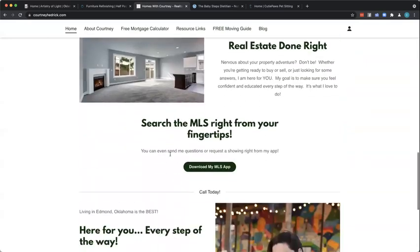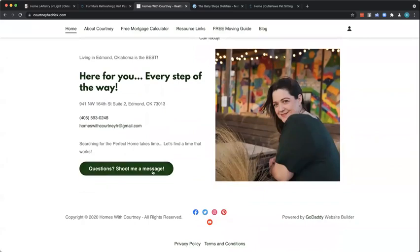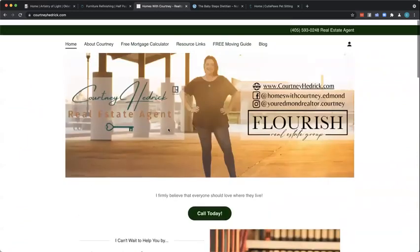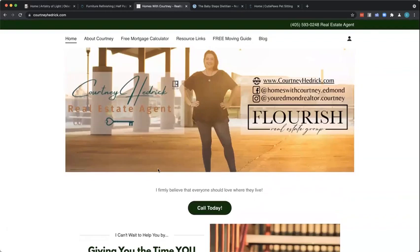Okay, so your call to action, which is, let's be honest, the most important thing on your website. So you have questions, shoot me a message, download the app, and then we're at call today, right? So I would just make those a lot more prominent. Changing the color of the button could help with that a little bit, but I would just make sure that there is one singular call to action that you're repeating throughout the site. So if you want them to call you, then say call today over and over again. If you want them to email you, if you want them to schedule a consultation or whatever the case is, I would repeat that same call to action. I like to call it a primary call to action. So that primary call to action over and over again throughout the site, I think is very important to repeat.